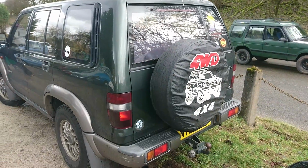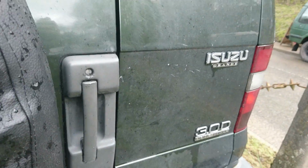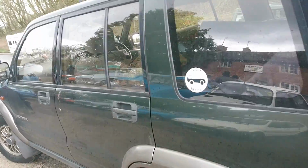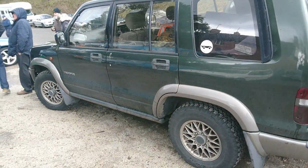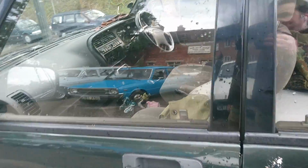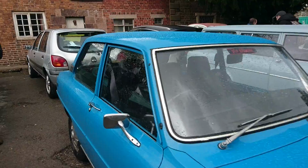Just two more cars left to go. This is a 2002 Isuzu Trooper. I think this is the 3-litre diesel. I'm not really an expert on these particularly, but it does look a nice, solid, reliable car. These were maybe alternatives to something like a Land Rover Discovery in their day. Very, very tough, hardy, and probably very rare now. This is a manual. And I think last of all we'll have a look at this 1999 Fiesta.